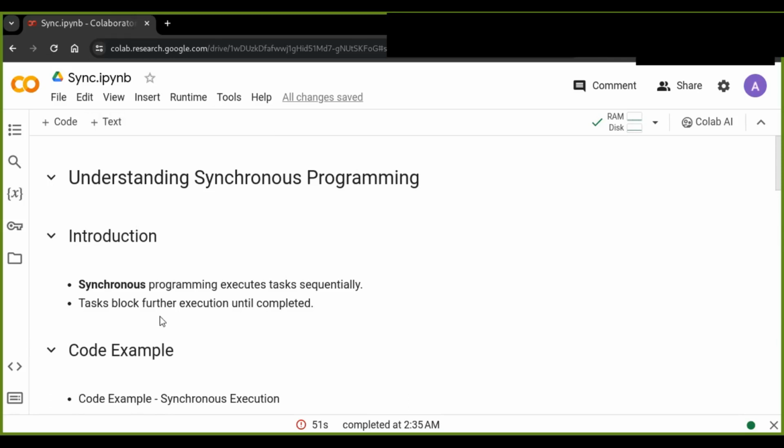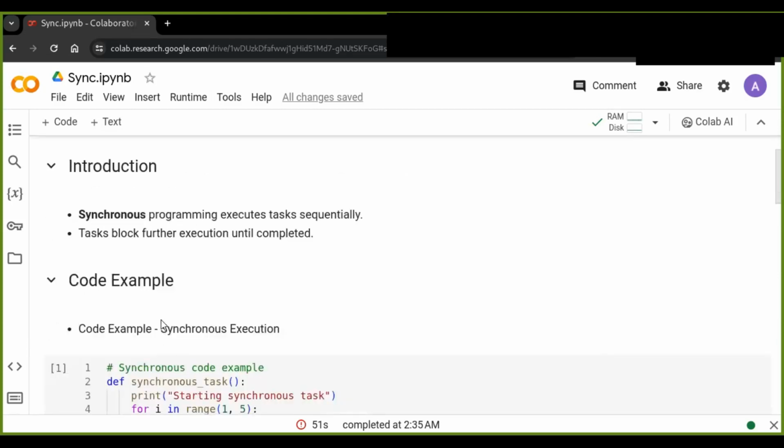In synchronous programming, tasks are executed one after the other in a sequence. This means the program waits for each task to finish before moving on to the next one. It is like waiting in line at the grocery store. You can't check out until the person in front of you finishes.